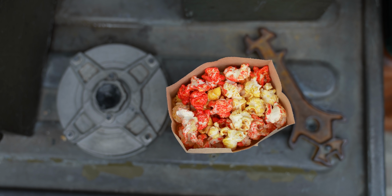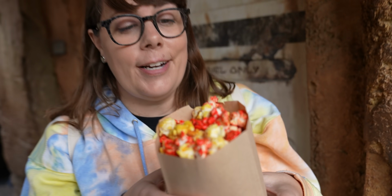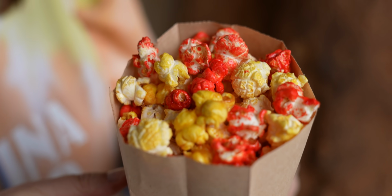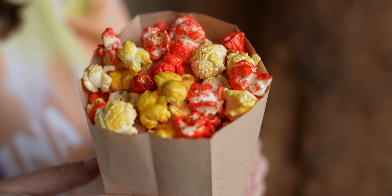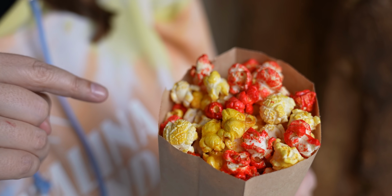How about the strawberry banana popcorn? Is it gonna be as good? That is the question here, people. It looks good. Look at how awesome this looks. This is very photogenic, if I do say so. It almost looks like Flaming Hot Cheeto popcorn or something.